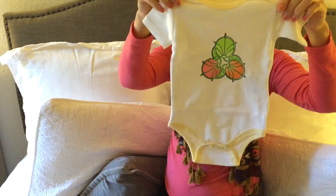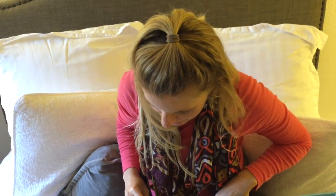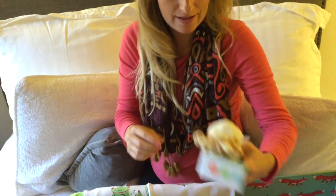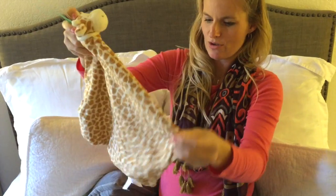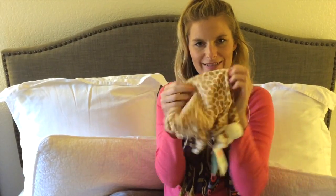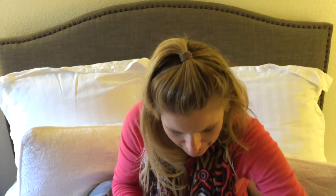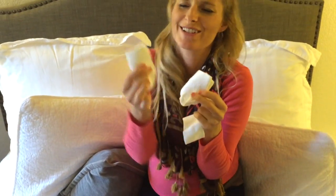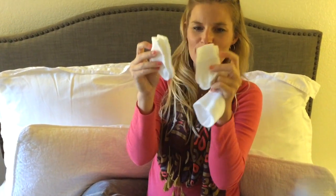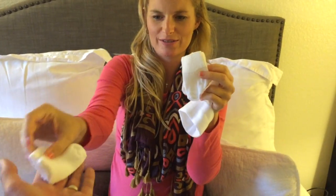This one, what is that? A lily pad? I don't know. But they're gender neutral. Boy or a girl could definitely wear these, I think. Okay, let's see what else. Looks like this is a little washcloth. Oh no, it's like a little chew cloth for them to hold on to, but it's so cute. Let's see what else. Oh, so cute. Two little pairs of socks. Oh my gosh, look how small they are. Let me put one in my hand.